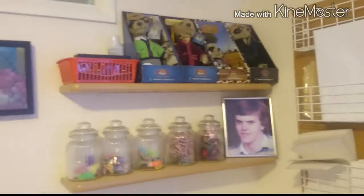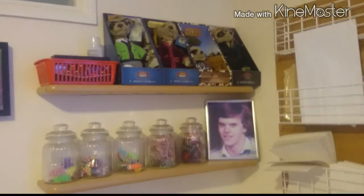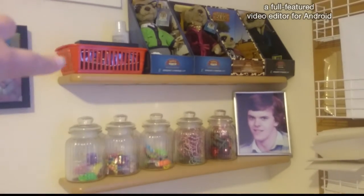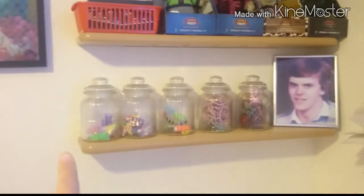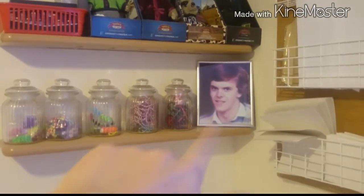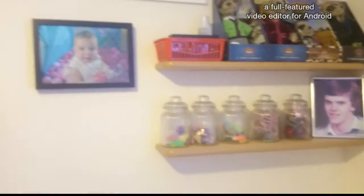And then on here, these are my husband's meerkats that he's got when he's done insurances. This basket here is full of my daughter's nail varnishes and things. Then I have these jars full of baker's twine and beads. And then that's a picture of my dad who passed away when I was 15. So I keep him there.